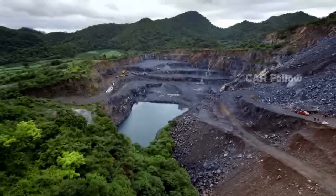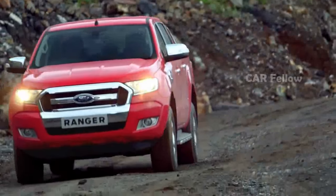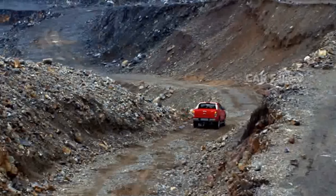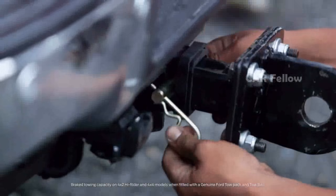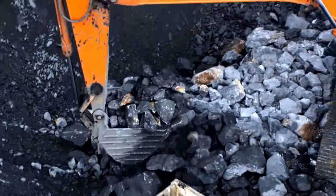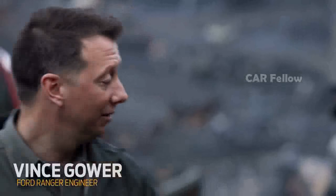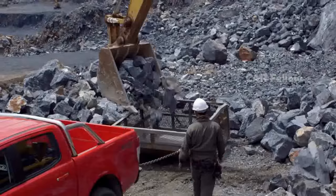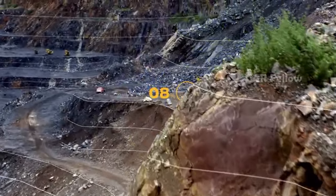The Ranger is built to perform in challenging jobs, just like this. So the engineers at Ford came here to test its unique tow bar design, torque, and 3,500 kilo pulling power. The challenge? Drag a quarry haul of rocks uphill in 1 working day. Today, the plan is to use the sled that we've got there on the back of the Ranger. We're going to fill it with 1 tonne of the rock from this quarry, and then we're going to drag it up an 8% grade.